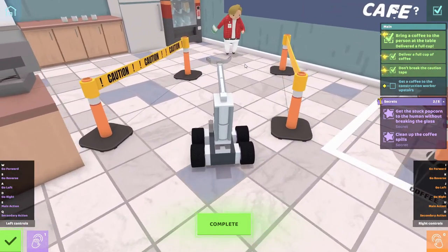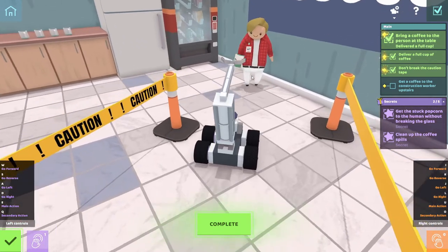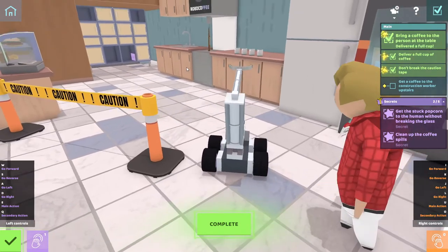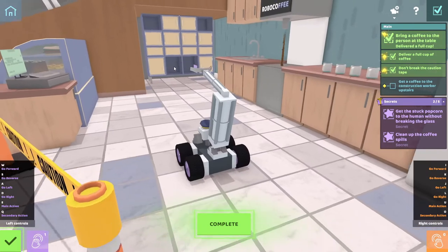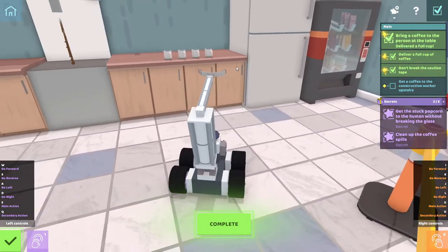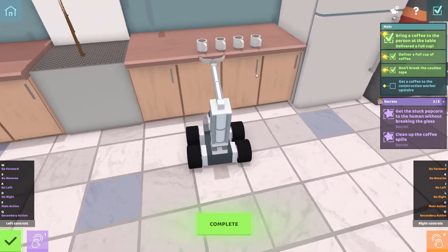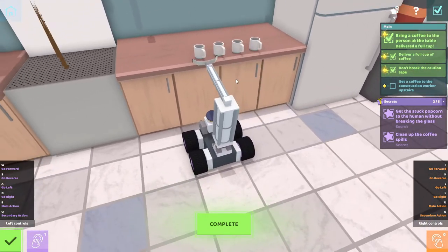Let's go slow. We don't want to break the caution tape. We don't want to hurt anyone and lose points. Slow and steady wins the race. Yep. I wonder if there's anything in there. Can we open up those cabinets and see anything? I'm kind of curious now. I'm kind of curious if we can open up the fridge now, I'm being honest. We'll try that after. I don't want to ruin my run with my curiosities. We're doing good things here.